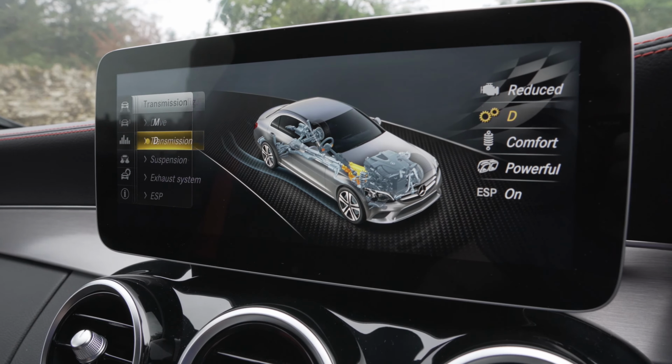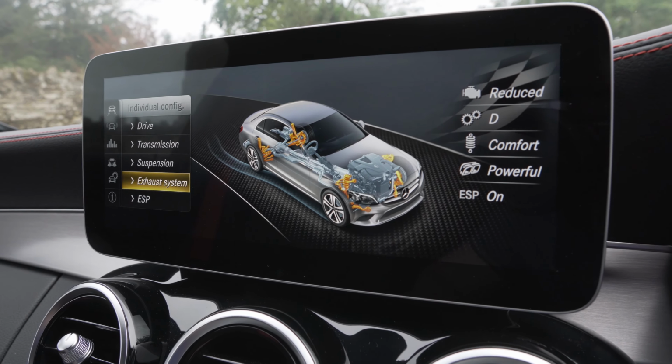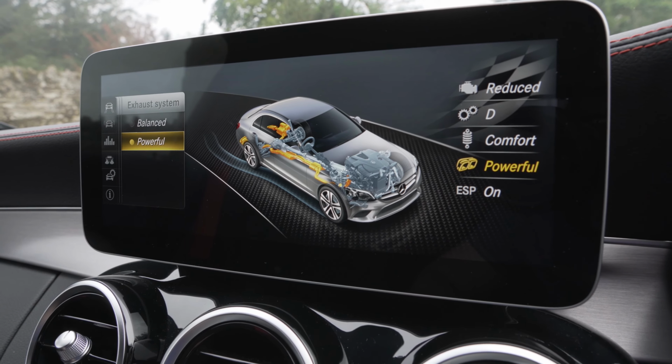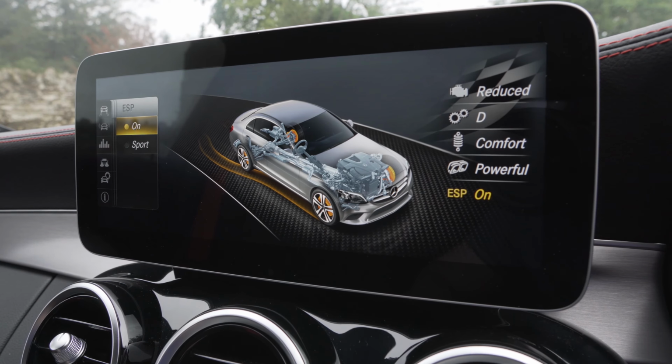Transmission, keep it in drive. Suspension can be to your liking, but I'm going with comfort. Exhaust system doesn't really matter, but I like it on because it sounds great. And we keep ESP on.